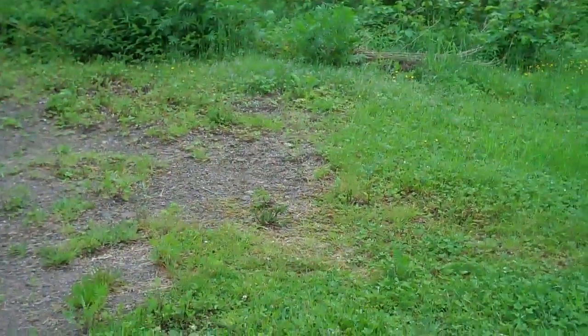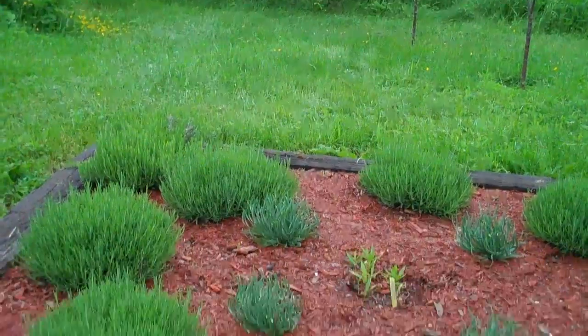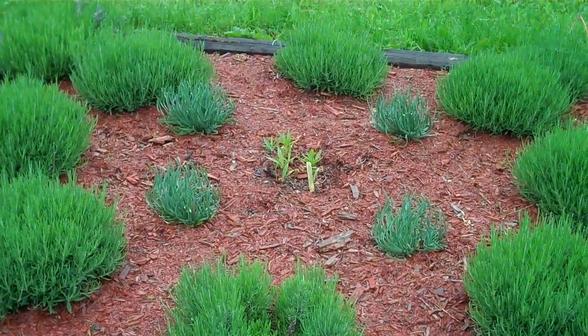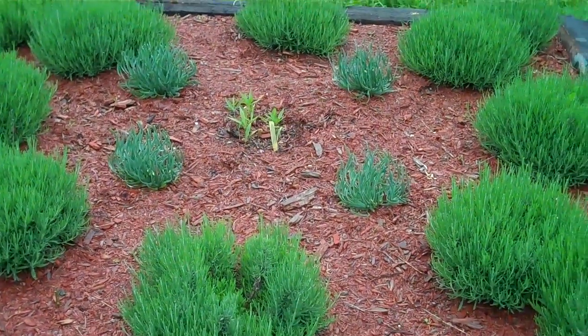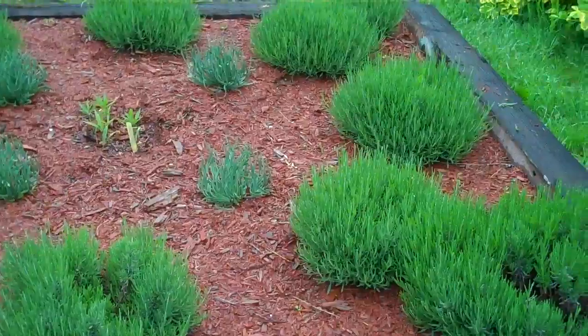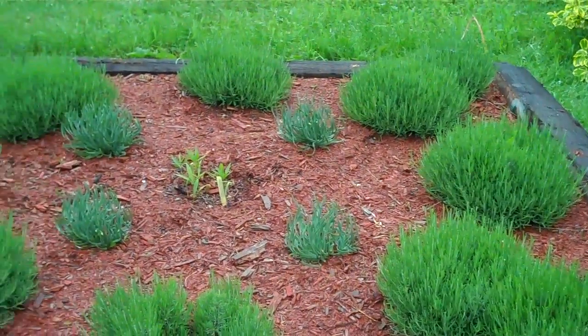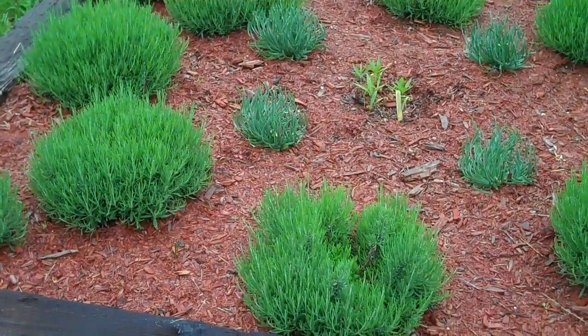If you remember last winter, I was standing on top of a pile of snow 4 or 5 feet deep. This is what I was standing on top of. If you recall, last year I planted this lavender bed, and I must say I'm very pleased. They came through the winter beautifully. Just to look at those before we move to the greenhouse.